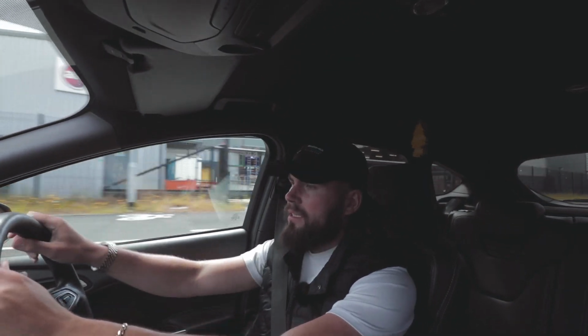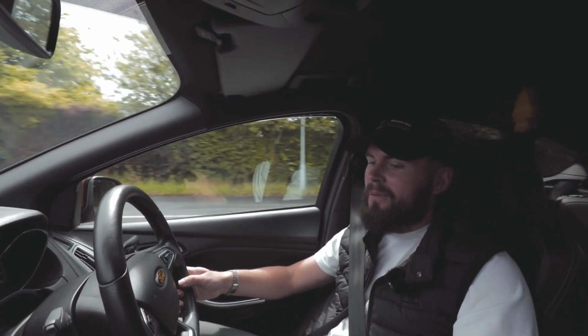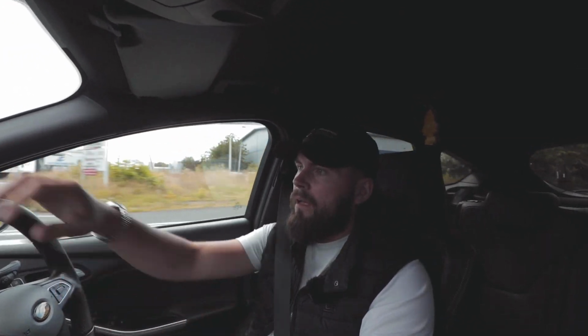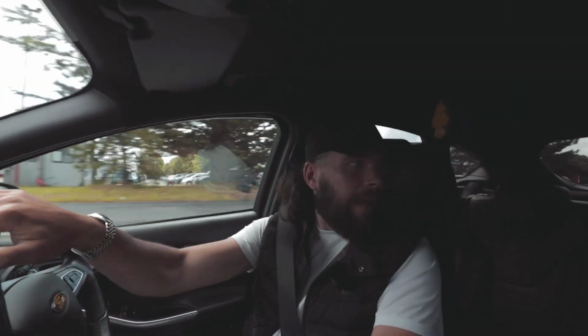A nice chunky steering wheel. Also got the gauges up there which angle towards you, quite driver focused. The spec on it's good as well, got the heated wheel. I'm always cold, so that's good news for me. Got the heated seats, got the nav. The factory standard stereo in these isn't too bad either. Obviously all your usual Bluetooth connectivity and things like that.